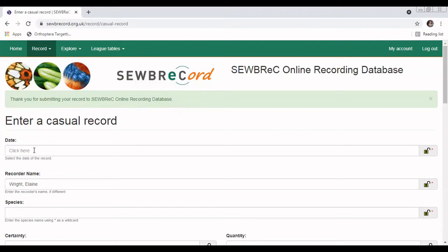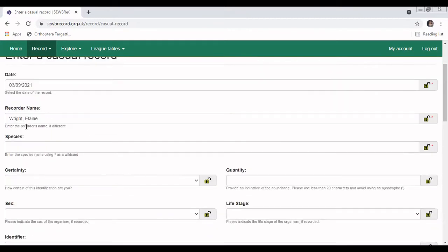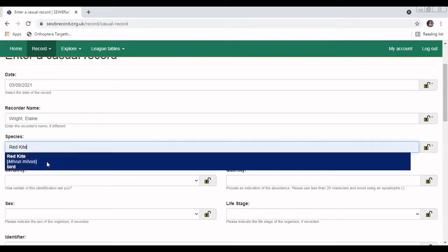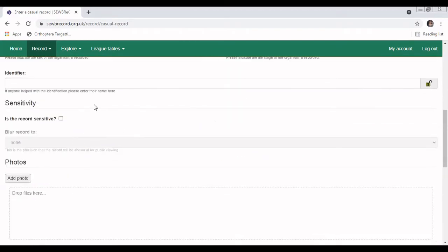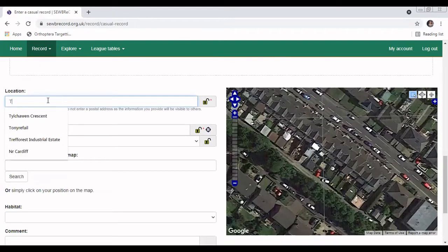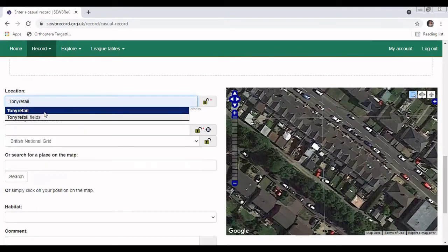So I'll just run through again and show you how quick it is once you get started. So I'll pick the date, leaving the recorder name. I'm filling in the species name. So let's go for red kite. Pick it from the list. I don't want to add any other details or photographs, so I just go down here and I'll put Tom Revel.